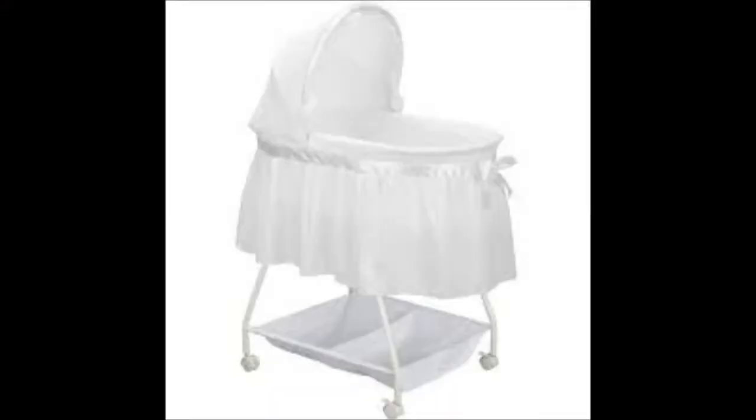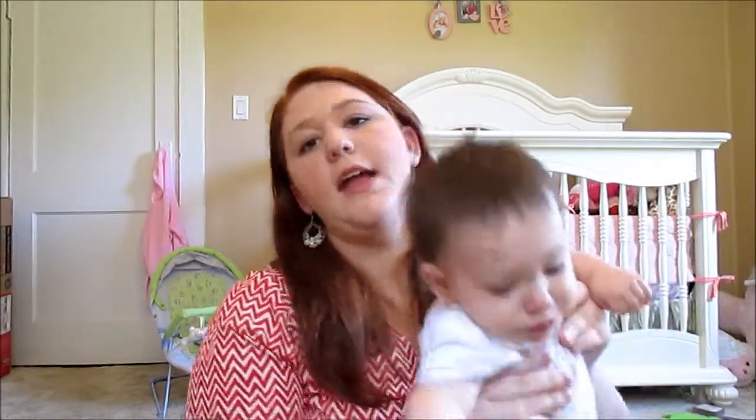Inexpensive bassinet. Don't go out and spend $300 on a bassinet. I'm not saying that's ridiculous if you have the money, because if you have the money, more power to you. But we didn't, okay? We spent $40 on our bassinet from Walmart. It was a simple white one, and it worked just fine. She slept in it great, no problem, no hassle to put it together. It was just the simplest thing.